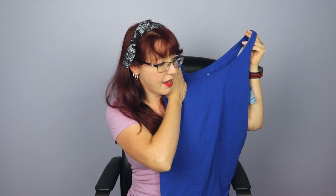Next up, again, I said I wasn't really gonna get shirts there, but I loved the color of this tank top, and I put it on and it fit like a glove. It was absolutely perfect. This is from Bump Start by Motherhood.